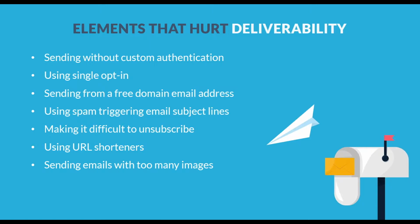Sending from a free domain email address, so looking at sending from a Gmail address or other free domains that are out there, Yahoo, ultimately that can kind of trigger a no-no in the deliverability world. Making it difficult to unsubscribe, which may cause recipients to flag you as spam or abuse. Using URL shorteners, which can be seen as deceptive in the inbox. Ultimately, using things like a bit.ly link can be a little bit deceptive to some ISPs, and they won't accept that as legitimate, so be cautious about that. And then sending emails with too many images that aren't coded correctly, or ultimately having a template that is not performing well. All of those pieces combined can cause challenges.